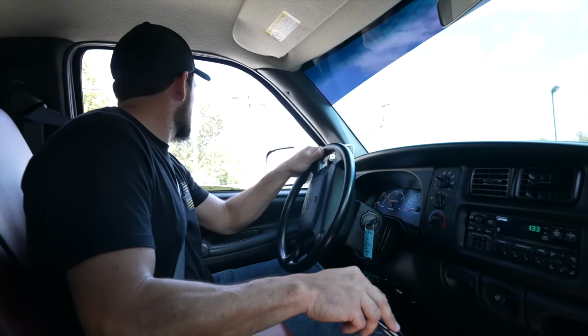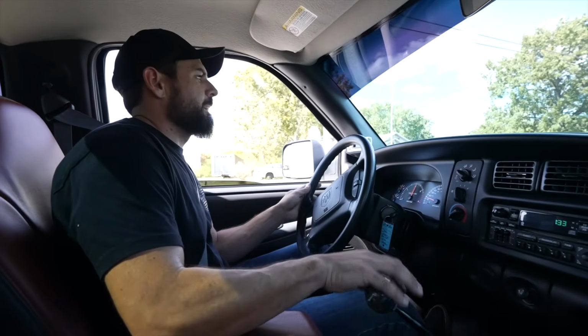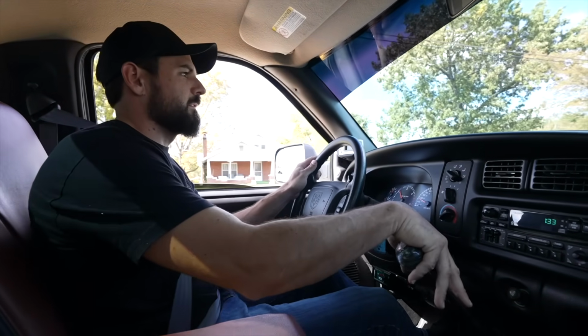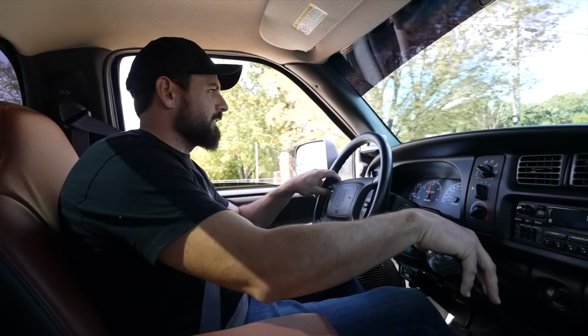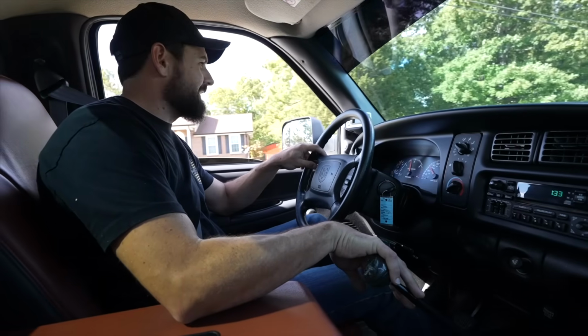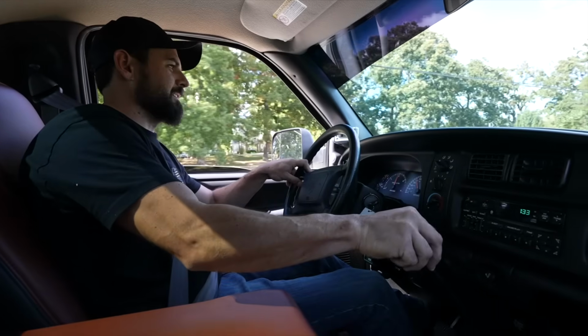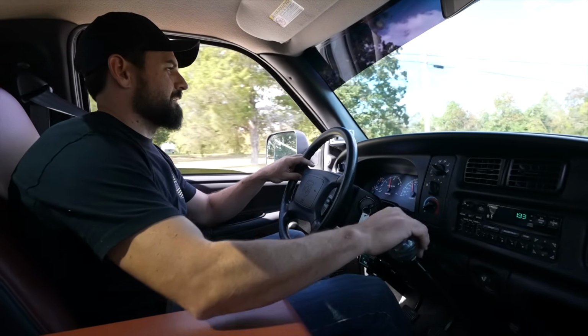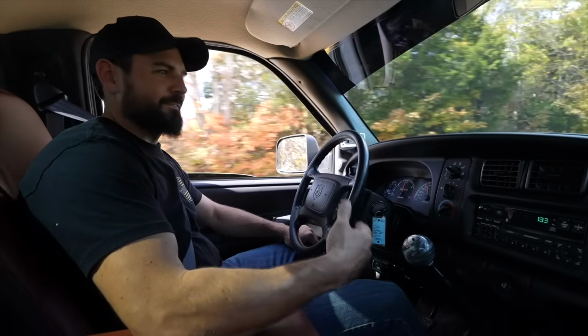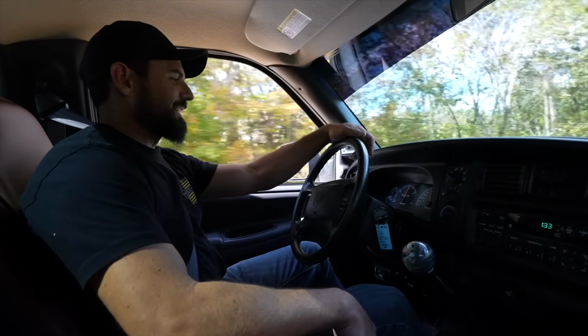This thing is a gem. This thing is mint, mint. Got the old short throw shifter on there, boy. This thing rides good. Come on.